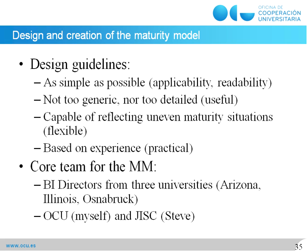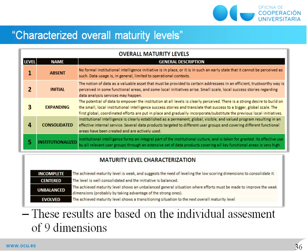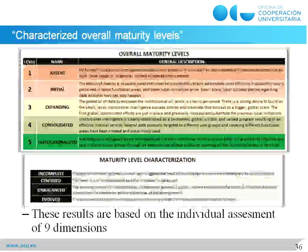So the starting point was a first draft proposed by OCU, inspired by our own experience and the maturity model that was proposed by Jisc in their first version of the BI infoKit. It took us about 9 iterations to evolve from the first draft to what we know today as version 1 of the maturity model.